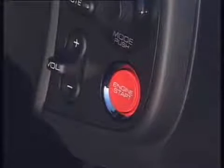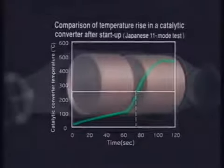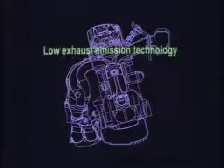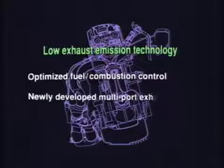Catalytic converters are largely ineffective below about 250 degrees Celsius, and their efficiency stabilizes at about 350 degrees Celsius. The quicker the catalytic converter can be brought to activation temperature, the cleaner the exhaust emissions. Honda boasts a proud tradition of research on fuel supply and combustion control. The result has been cleaner cars.